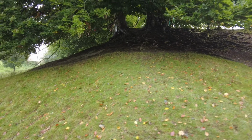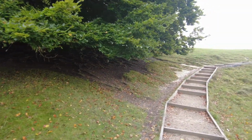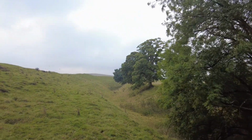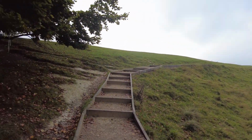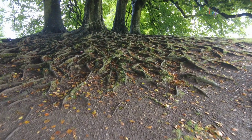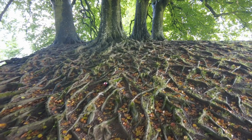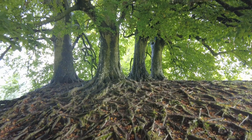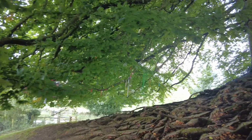But this is called the Tolkien tree. And it's rumoured, is it rumour, is it myth? It's claimed that the Tolkien tree was J.R.R. Tolkien's inspiration for the Ents in The Lord of the Rings. And as you get in here, these very old trees with their roots intertwined and tangled down the banks, quite unique. I've not seen many trees like this.